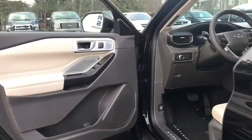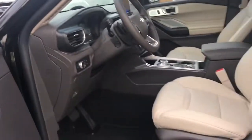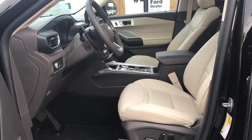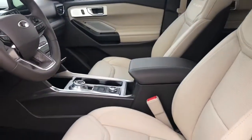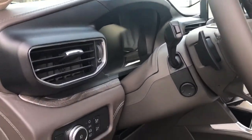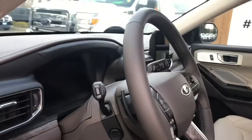Storage and speaker in the door, as well as power locks, windows, and mirrors. You also have memory for 3 drivers. The driver's seat is powered with lumbar and also has multi-contour seats, which means massage. And you're seeing the nice platinum stitching in the seat, as well as the perforation. And off to the side here, you have your lighting controls, as well as your lift gate release. There's tilt and telescoping steering wheel, which is powered.